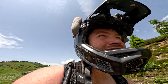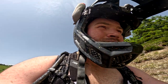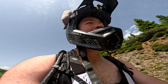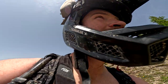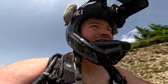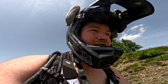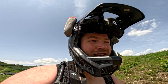Unfortunately had a crash at the top, and then bent my shifter holder as well as the button on it. So I couldn't reach it. So every river crossing I did, I couldn't shift down. So that cost me a lot of energy, and then on all the straights it was a bit messy. But it is what it is.